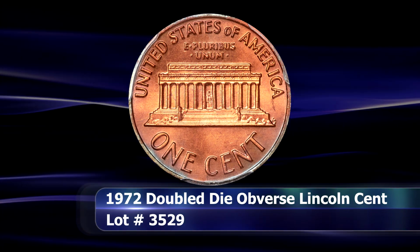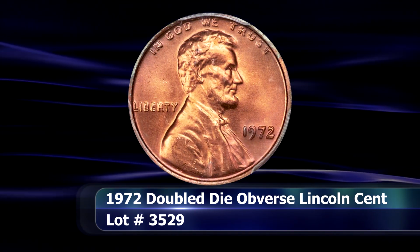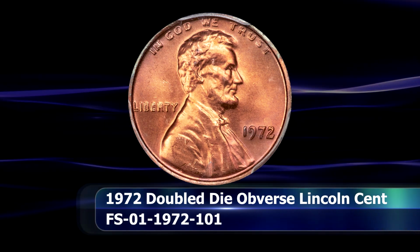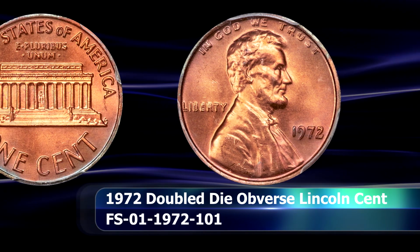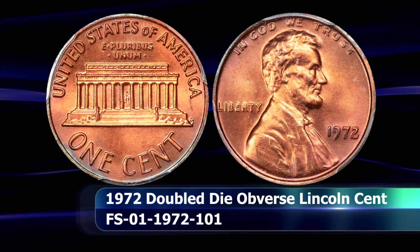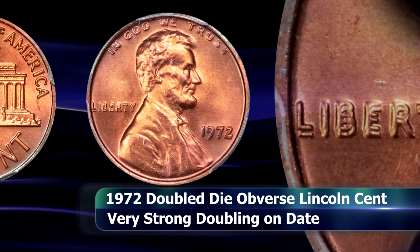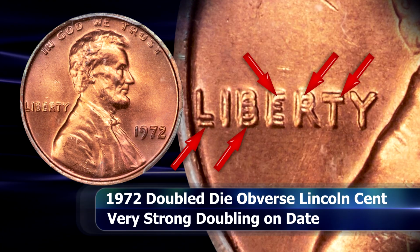lavishly double-die Obverse variety coin from 1972, one of quite a large number of varieties known for the date, but also the boldest doubling for the date by quite a long stretch. And in fact, not only for the 1972 issues, but one of the boldest double-die coins for the series as a whole, with perhaps only 3 other coins that come to mind that display stronger doubling overall.